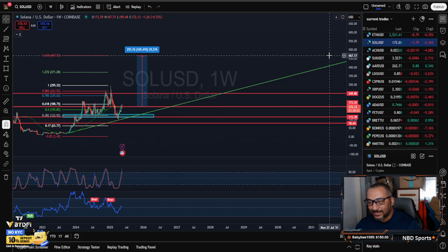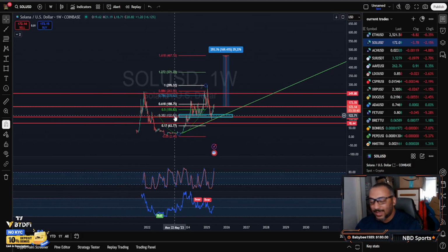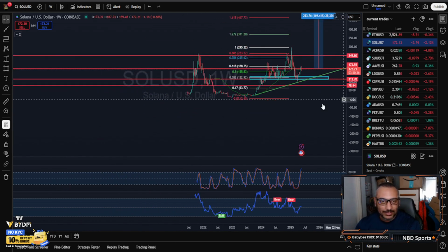So literally an entire new cycle. This could take forever to get there. Based off of the recent uptrend, this is the trend that we would be looking to hold. If we lose this uptrend, now we're going to have to think about other things. It's a lot more bearish things, but that's what we're thinking about when it comes to the weekly time frame.